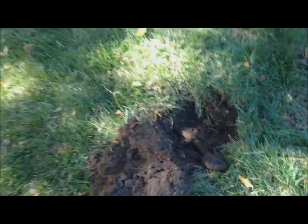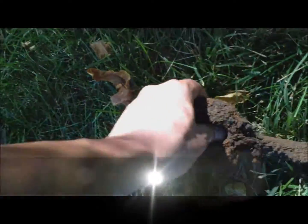It's like a big metal dog bone. It's a link of some sort, probably for a wagon or a piece of machinery or something. Wow, that is cool. It's got a couple loop holes in it. What the hell? Goodness gracious.